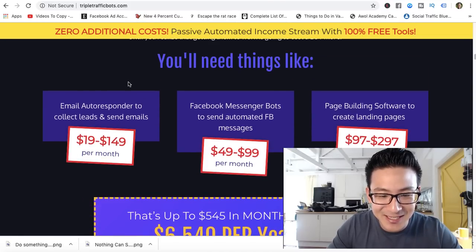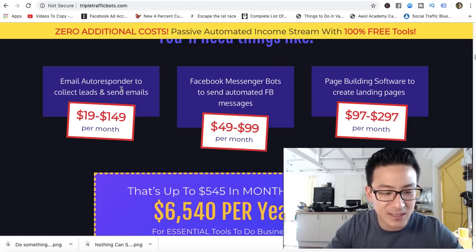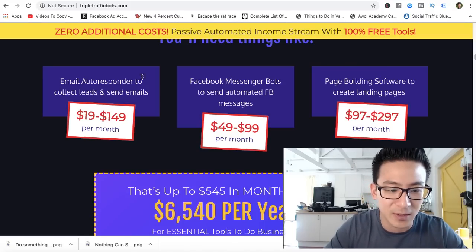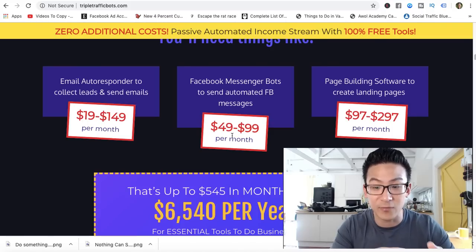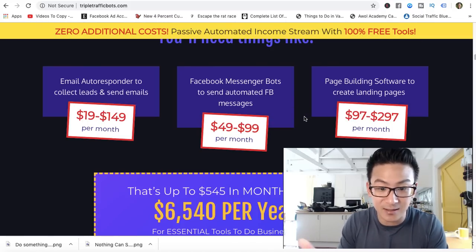Because you see here it says you'll need things like an email autoresponder to collect leads and emails, $19 to $149 per month. But on the back end, they actually ask you to go and set up an autoresponder. So that is a completely false statement. It's really, really weird here, okay? Facebook Messenger bots to send that, yes, that's true. So that's what you're paying for. You're paying for that plugin, right? But everything else you need, which is crazy.